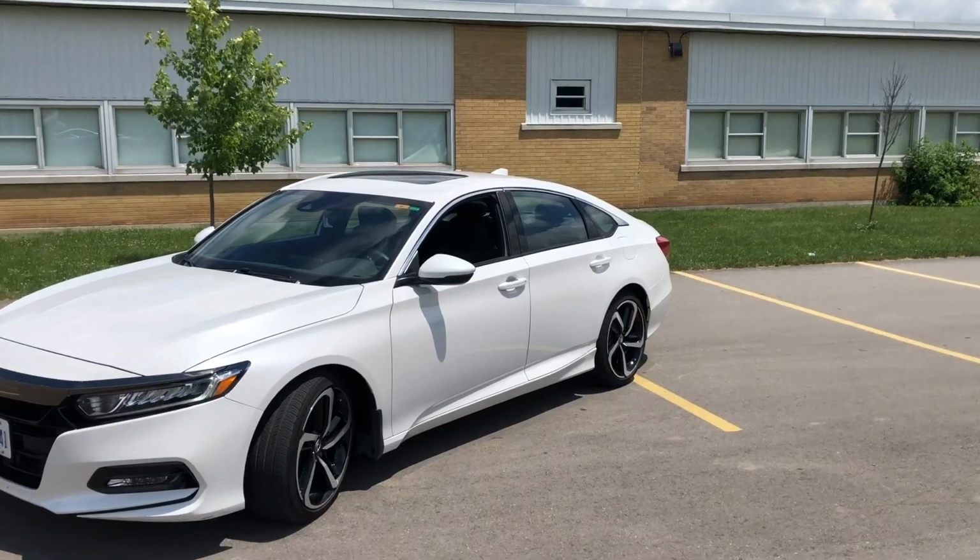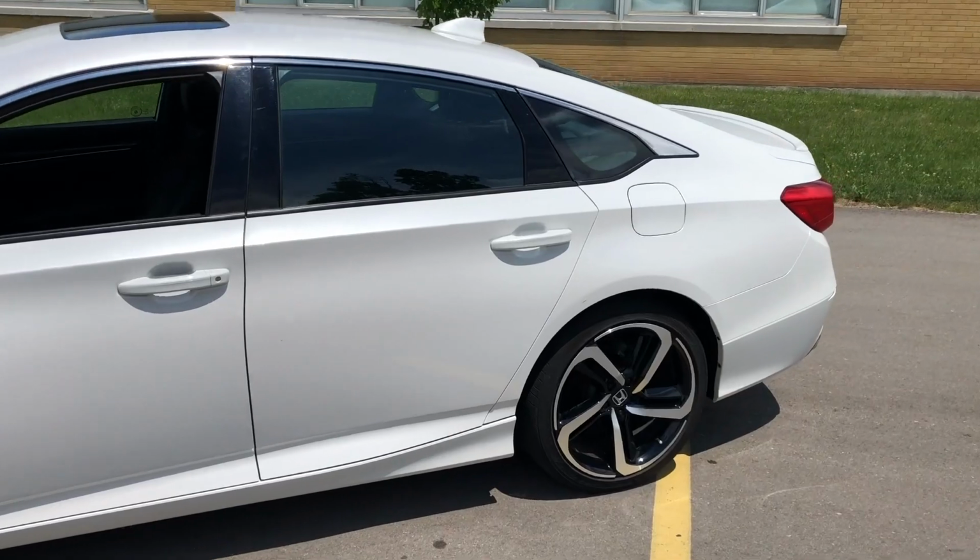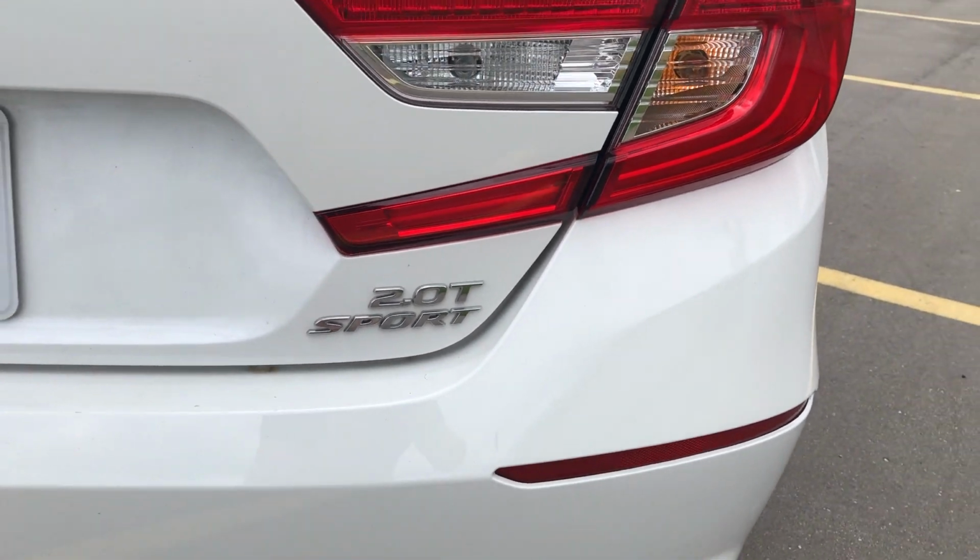Overall, I think these are relatively minor annoyances, and the car has overall been fantastic. I wouldn't hesitate to recommend it to anyone, especially if you feel you can live with the problems I just outlined. The car is a lot of fun, it's really nice, and it's really comfortable to drive.